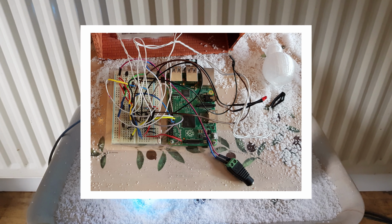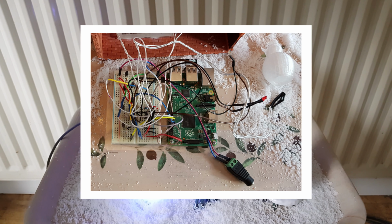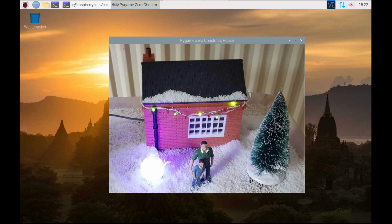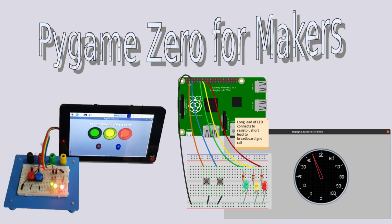Originally this was done wiring the components on a breadboard, and I first showed this at a Christmas themed Code Club volunteer event, and then created a graphical interface in Pygame Zero as a demonstration at a 3D printer conference where I ran a workshop on Pygame Zero.